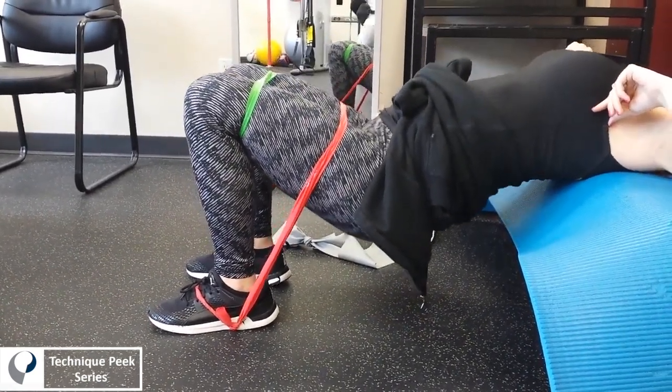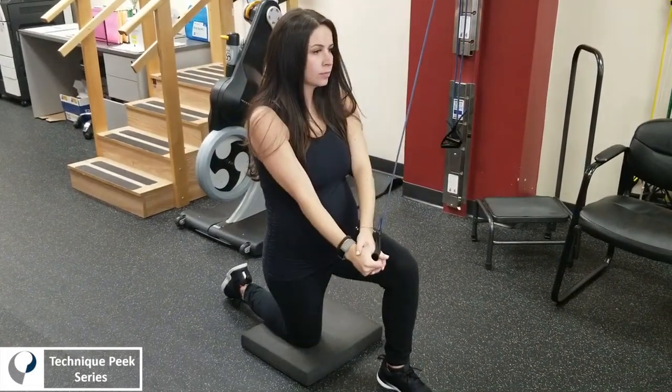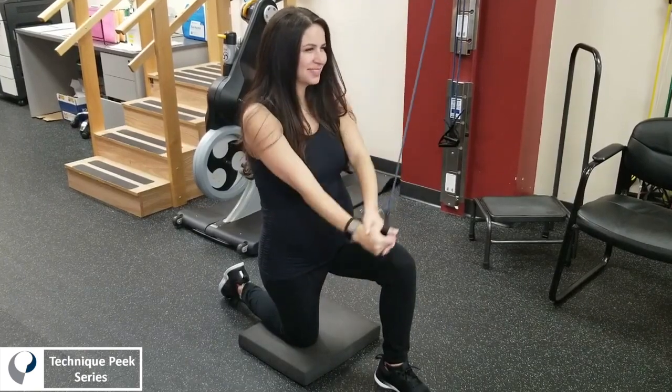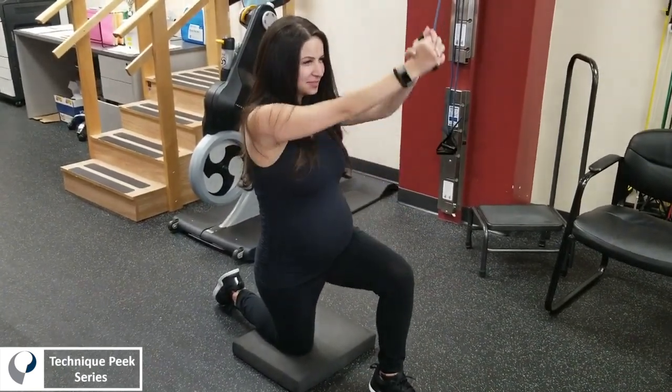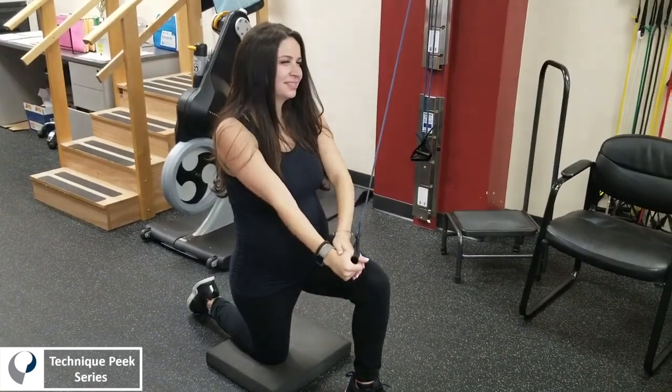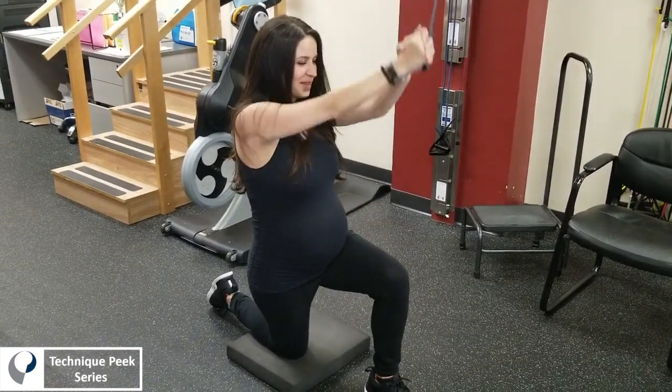Up next, we have a classic core exercise here, and that is the kneeling chop. So she is kneeling with one foot right in front of her knee, so she's kind of like on a tightrope. That makes this very challenging. She has to stabilize everything from her feet all the way up to her torso.